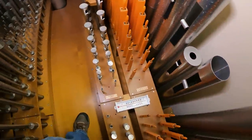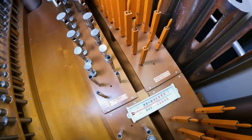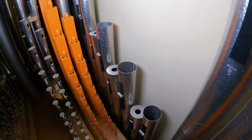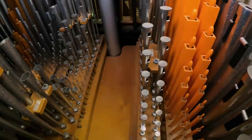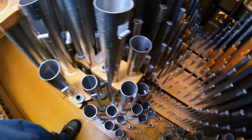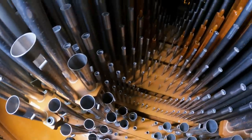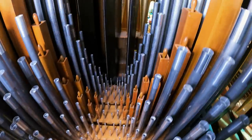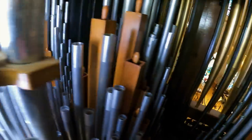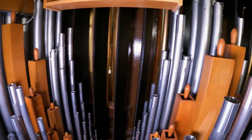It has been repainted Kilgen orange. The Schantz company went out of their way to make sure that the color and the handwriting even on the pipes matched what Kilgen would have done originally. There's our clarion and trumpet. And we see a different flute, different color orange here, different shellac. That's the Kimball color. They didn't paint their pipe, so we have a different colored flute in here.